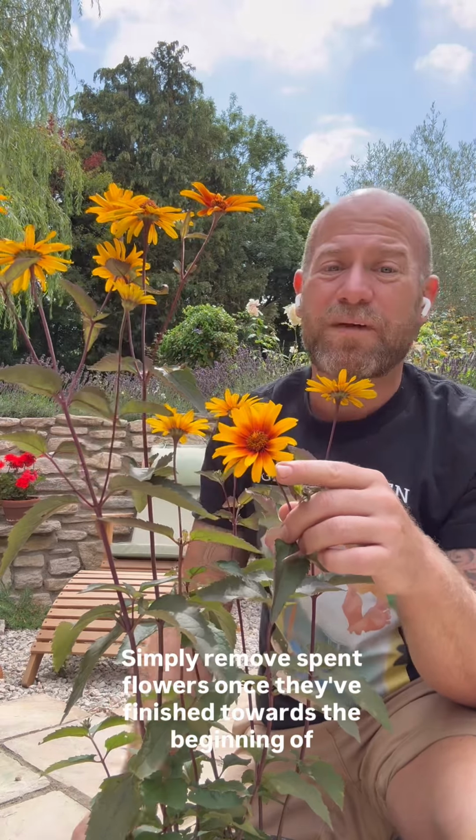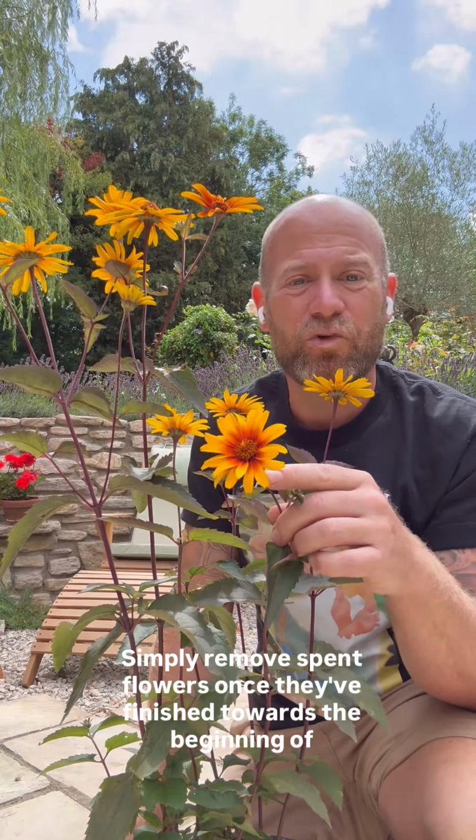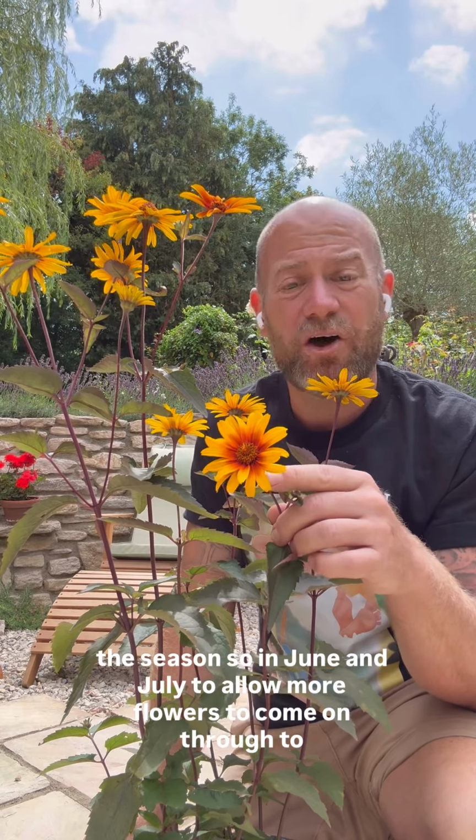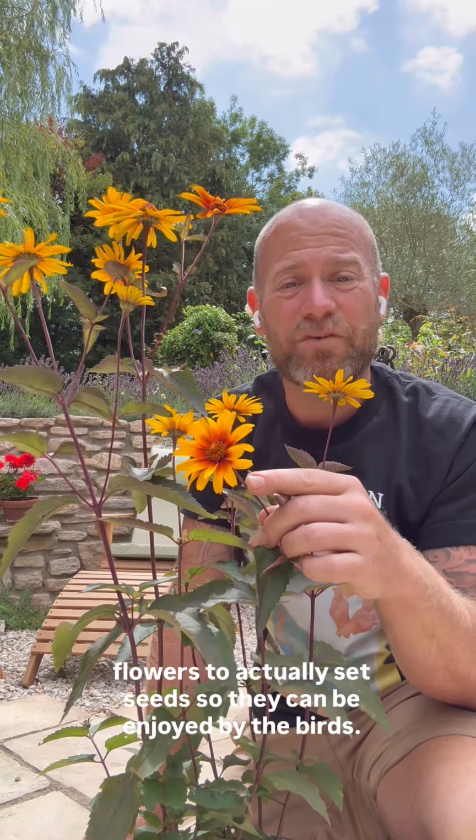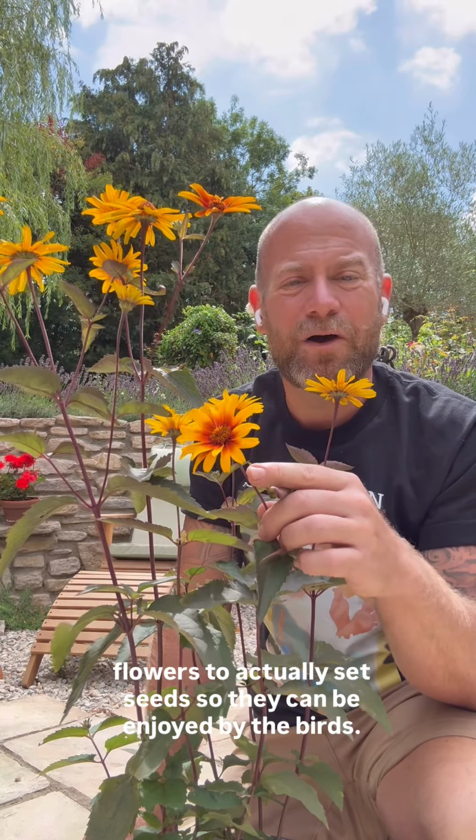Simply remove spent flowers once they've finished towards the beginning of the season, so in June and July, to allow more flowers to come on through to the back end of August and into September. And then I say leave later flowers to actually set seed so they can be enjoyed by the birds.